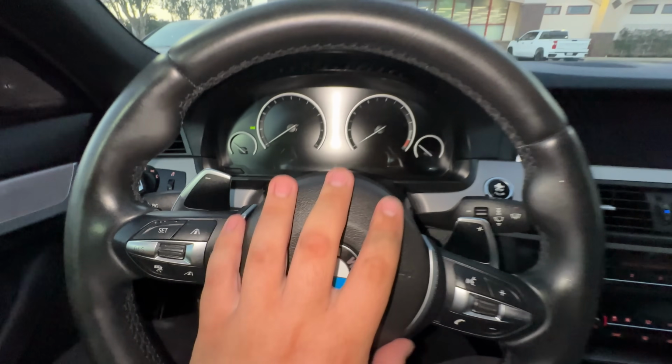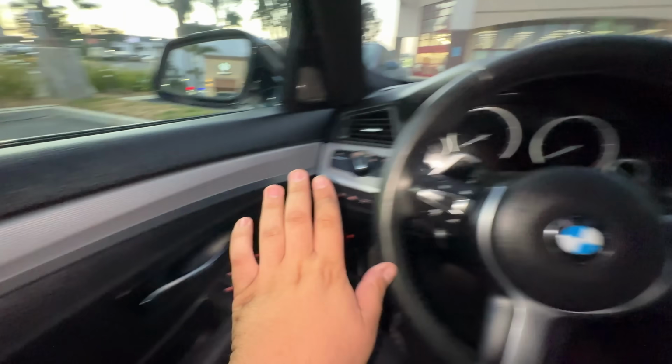Yeah, so the 2014's got a really nice decked out interior. Super clean right now.